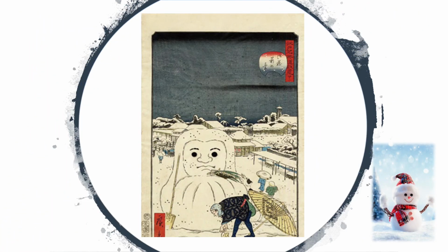By the way, did you know that the Japanese snowman looks a little different? Traditionally, the Japanese snowman is depicted as daruma, as seen in the art illustrated by Utagawa Hirokage.